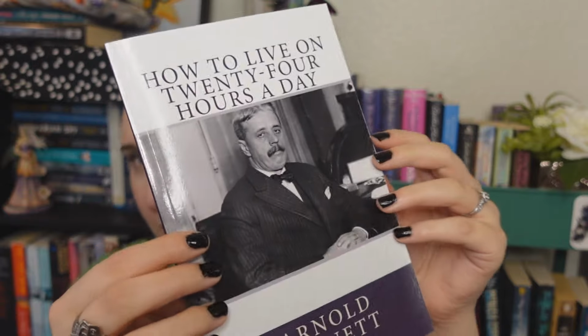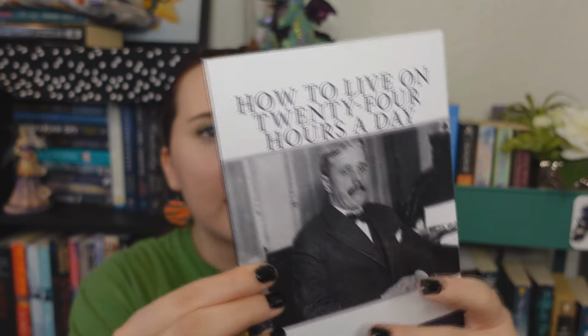And Book of the Month rarely lets me down with anything that I get from them, so I'm really excited for that. And then last, for our miscellaneous one, I picked up this nonfiction, and it's the slimmest book I've ever seen. It's called How to Live on 24 Hours a Day by Arnold Bennett. I was listening to a YouTube video and they were talking about this and quoting it, and it really had some good thinkers in it.